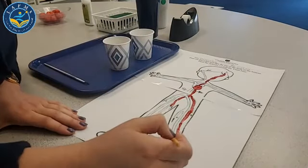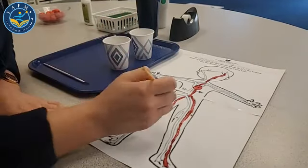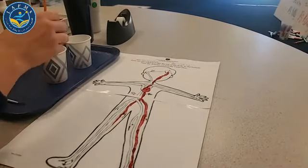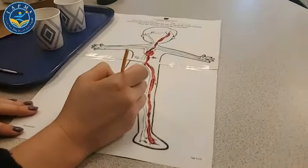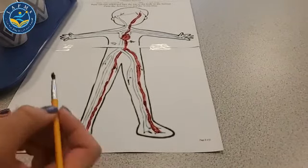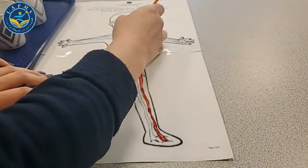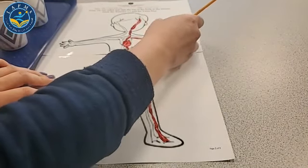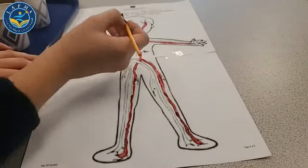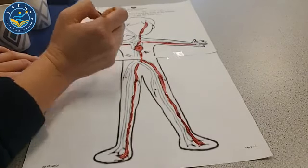Do you remember what also goes everywhere in our body? Nerves, right? Nerves go everywhere in the body. Yeah, just like these arteries and veins. Okay, how's yours going? Is it messy? That's okay. Because when it is messy, we can come back and clean it up, right?